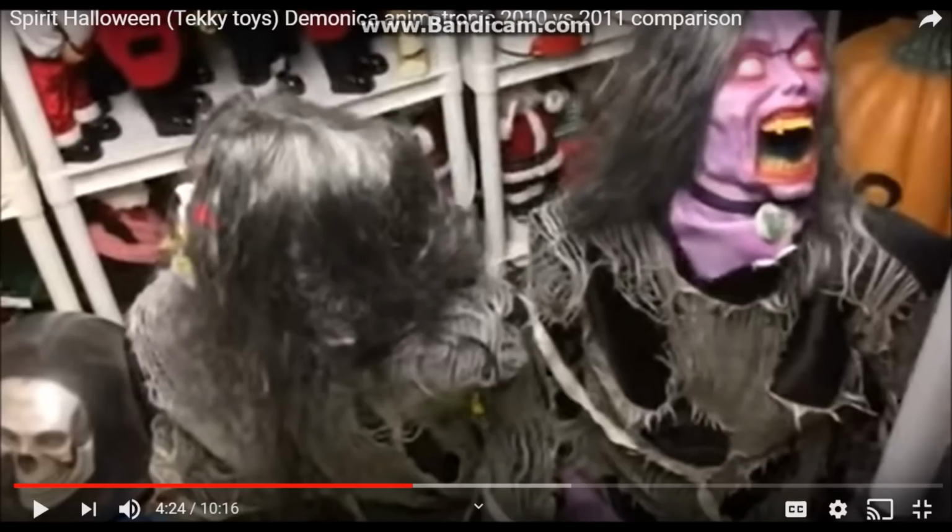But this one doesn't even try to lift sometimes. The motor doesn't even budge at all. Like I said, I have to physically force her up and then have her reset, and then she might. But sometimes it takes 5 times before she even tries to do anything. So it's very odd. I don't know why my Demonica has that issue.